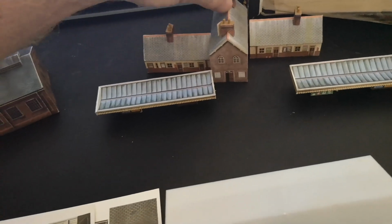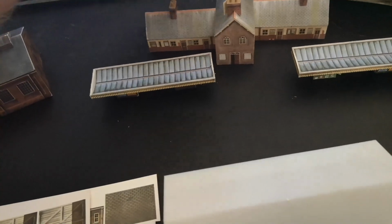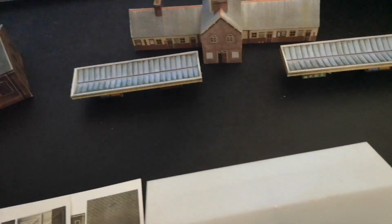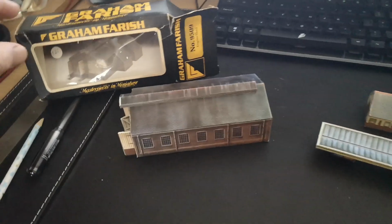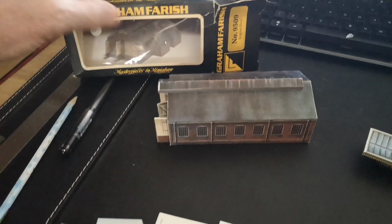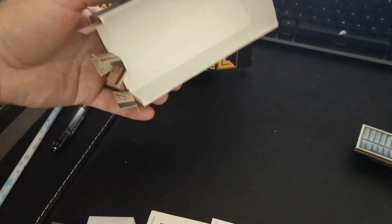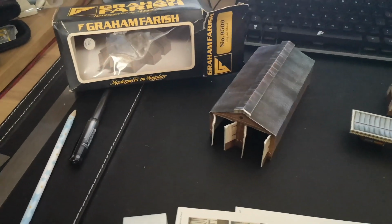And the only thing that's come wrong with them was the chimneys have unfolded a bit, but they're not too bad. I think they're quite good. Over here on the left is an engine shed, £2.65. There you are. Nothing on the back, 2 doors on the front, and actually that was about as far as I got.